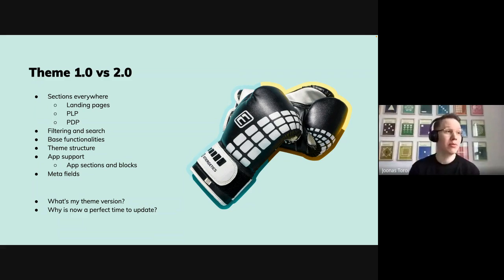Well, I think the reason that you should really look into updating your theme, especially if you have a really old theme, is what we highlighted before, especially in terms of theme structure and base functions, and also the app support, because this was a huge leap in terms of the themes with Shopify. Now that they've done it, in the future there will be incremental updates on the theme level, but nothing this big. So that's also a good reason that now is a good time to jump into the new themes. The major leap is behind us, so now is a good time to update.